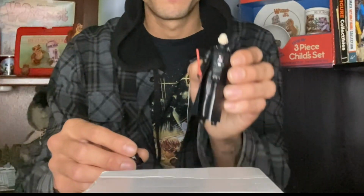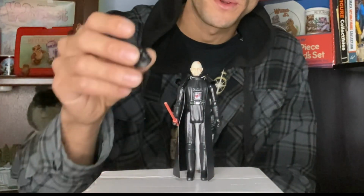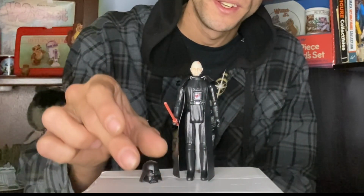I'm very excited to show you guys, and I'm going to also go over this thing a little closer so you guys can get a really good close look at this custom action figure. So here we go. This is the Darth Vader removable helmet. Kenner style, as you can see. Vintage style. Here we are. That is amazing. That is just so cool. And we have the helmet here as well. I'm so blown away by this, guys. And I will give you a closer look at this.